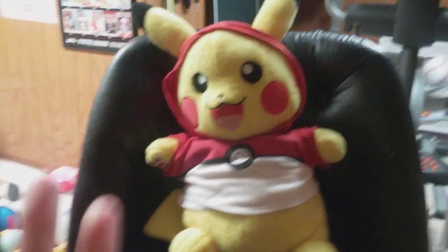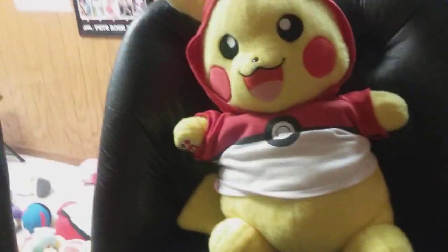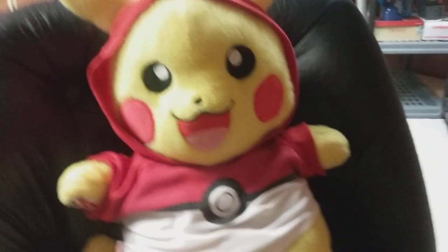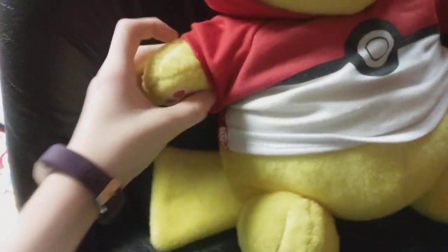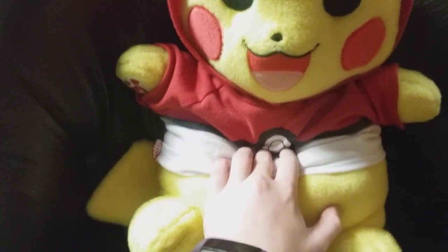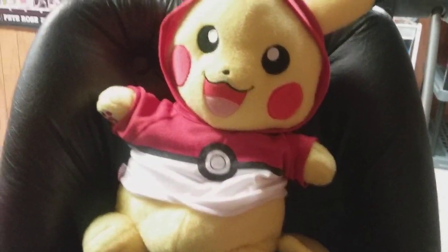First Build-A-Bear is Pikachu. It was not my first. It was going to be, but there was one that only had one of them, and this guy had like 50, so I got that one. Here we have Pikachu Build-A-Bear. He has the Pokeball shirt. He does have a heartbeat. Here is the back of this man. That is Build-A-Bear Pikachu. Let's move on to the starters.